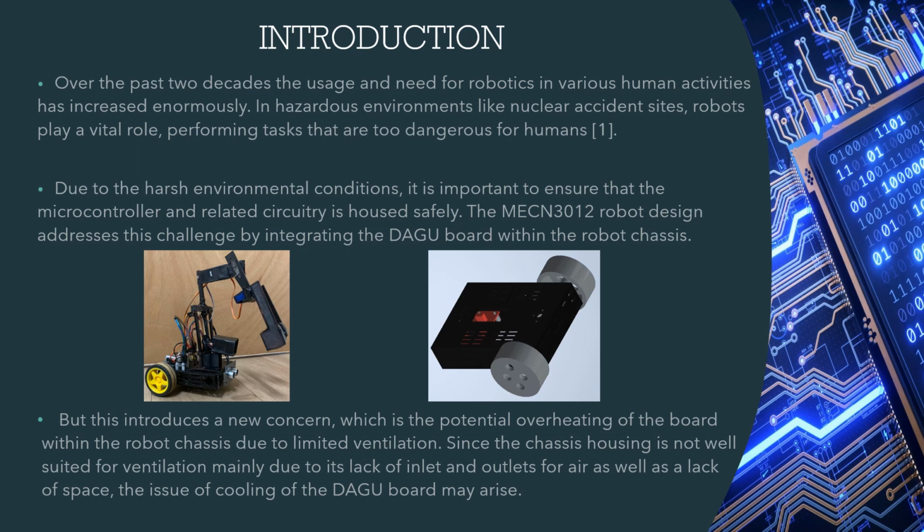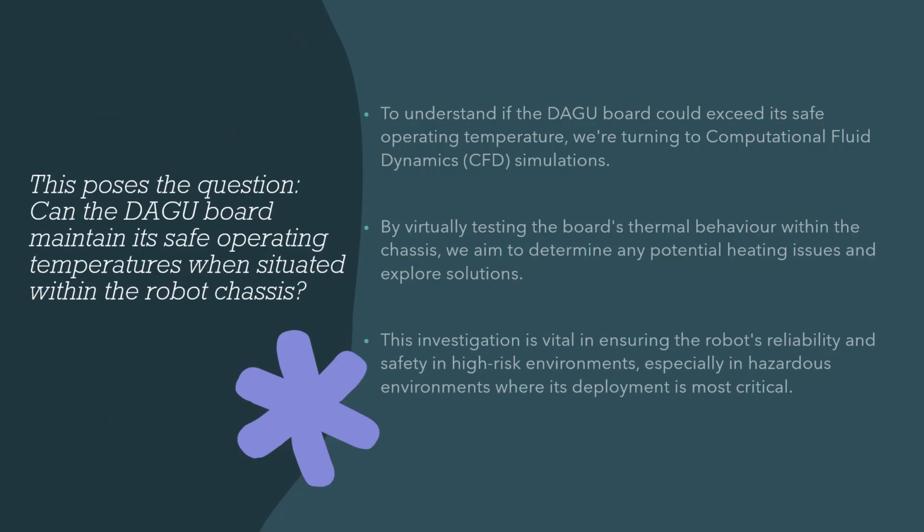But this introduces a new concern, which is the potential overheating of the DAGU board within the robot chassis due to limited ventilation. Since the chassis housing is not well suited for ventilation, mainly due to its lack of inlets and outlets for air, as well as a lack of space, the issue of cooling of the DAGU board may arise. This poses the question: can the DAGU board maintain its safe operating temperatures when situated within the robot chassis?